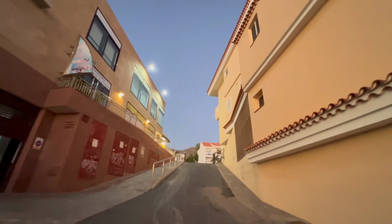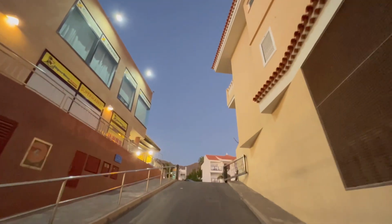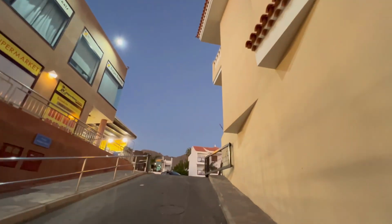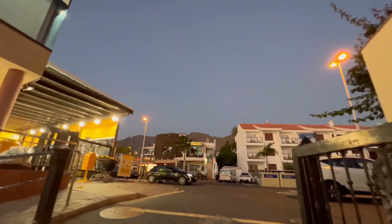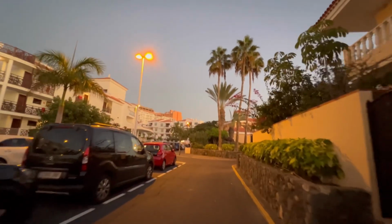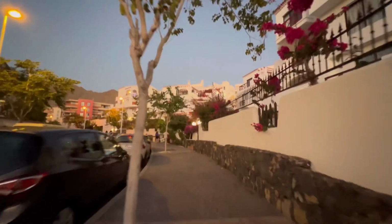So there are many reasons why you would want to stay in Los Gigantes. If you're trying to stay away from touristy places, I highly recommend looking into Los Gigantes. You know, I think when I come back to Tenerife, we'll definitely pick this area to stay.